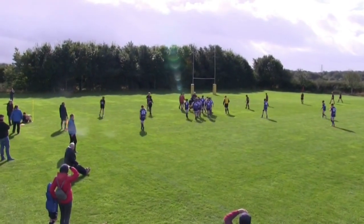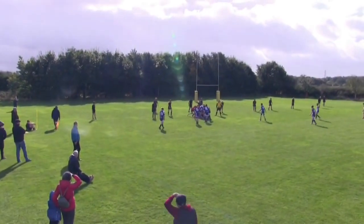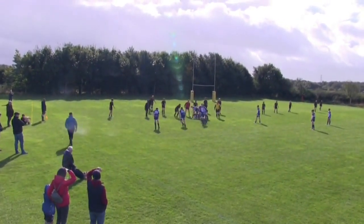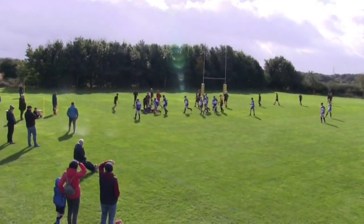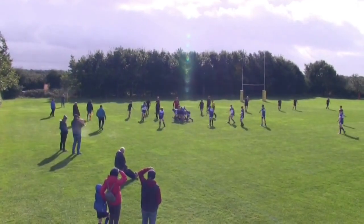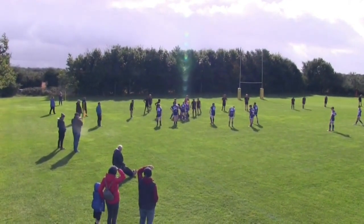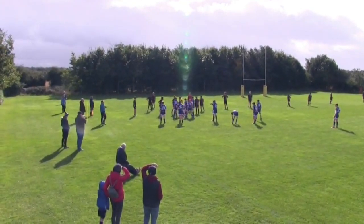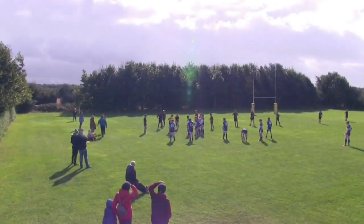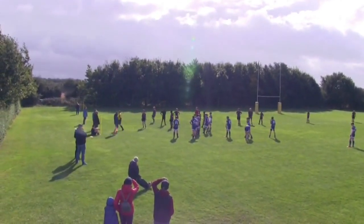Great pick and go. Pop out pass there. We went through the phase. We're in the 22 now. Back in the inside. Support clearing out well. Well done with the clear out there. And then we'll be pulled back here. I believe there was a little discussion happening with the referee and, I think it was a coach on the sideline or a parent on the sideline. But enough said about that.